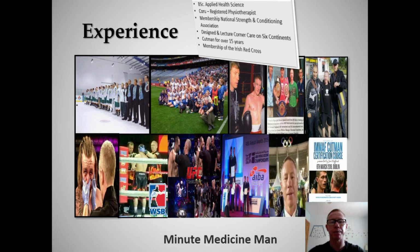So my experience. One of the skill sets for the role of cut technician was obviously experience and the application of doing. My background is as a physical therapist. I'm a registered healthcare practitioner within my own country, a member of the Strength and Conditioning Association of the USA, and also a certified strength and conditioning specialist.